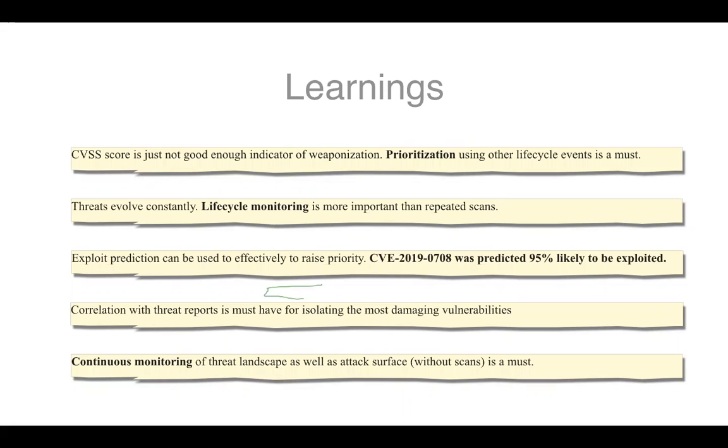It's a good first start. It's a good, easy way to start a prioritization, but it should not be the only one that you rely on. Prioritization should take into consideration other lifecycle events as well. And we should track lower priority CVSS score vulnerabilities as well.